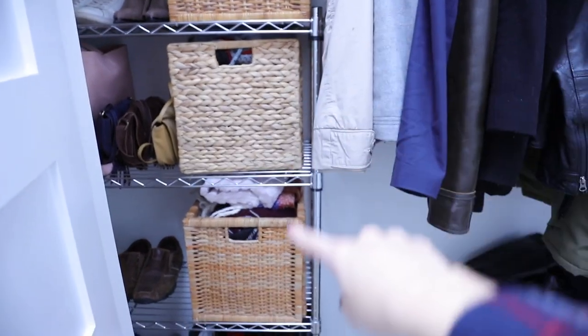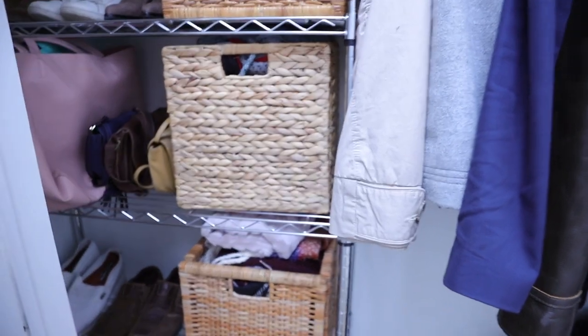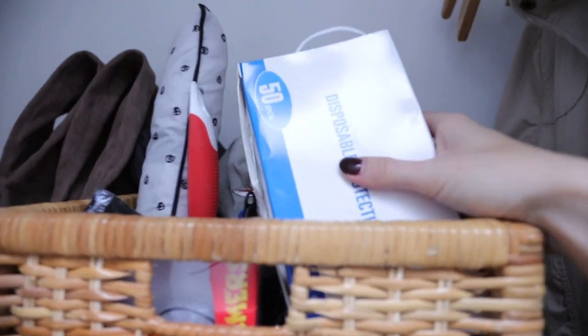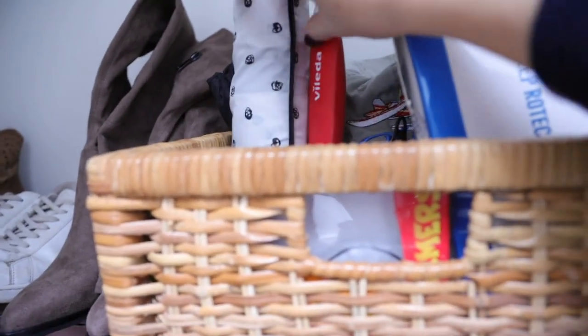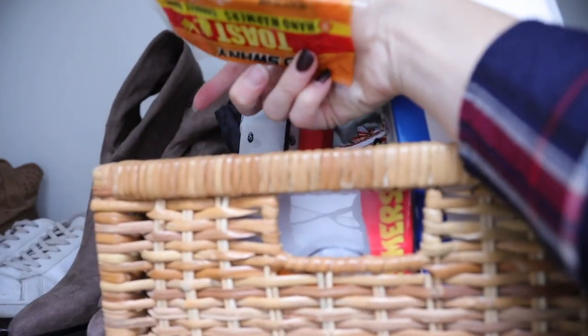Hats, mitts, and such. And that is a new basket. I couldn't find a matching one because I believe these two are actually from IKEA. So I found this one at Canadian Tire, but it works. I put it in the middle so that it kind of looks like it's supposed to be like that. And then in the top, we have some masks, some, well, that's Boot Rescue, but we've got hand sanitizer, masks, umbrellas, coat cleaner sticky thing, and then like a whole bunch of those hand heaters.